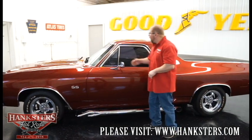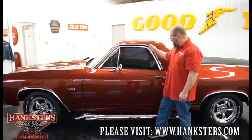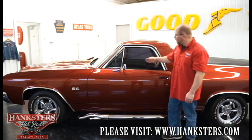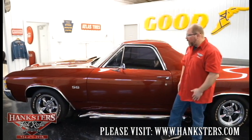2-inch steel cowl induction hood, and we'll get another shot so you can really see those stripes when we come around the front. Now the glass in this car, you can see it's been tinted and it looks really good. The condition of the glass, there's no scratches, chips or cracks whatsoever in any of it. So you see this, we've got both side mirrors here, so again you're going to be able to see all the way around the car.